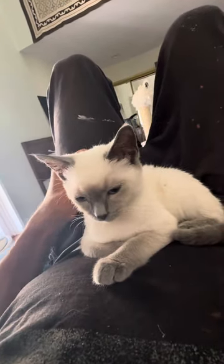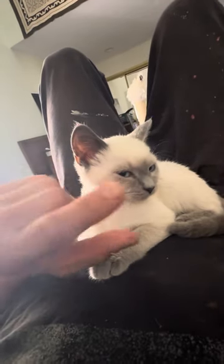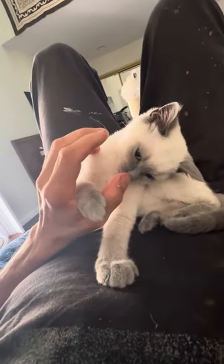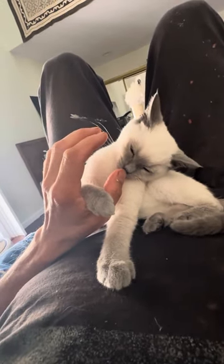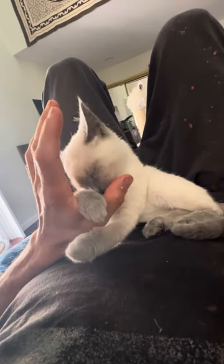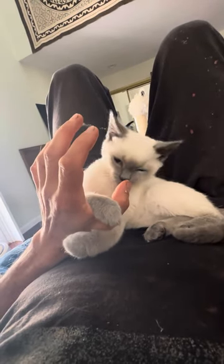He's a blue point, I believe that's what they call them. It's when they have this beautiful gray blue color on the face and the ears and on the paws. And it's just a really beautiful cat. Just a real beauty. See how gentle he is? Look at this baby. Yeah, Crunch.